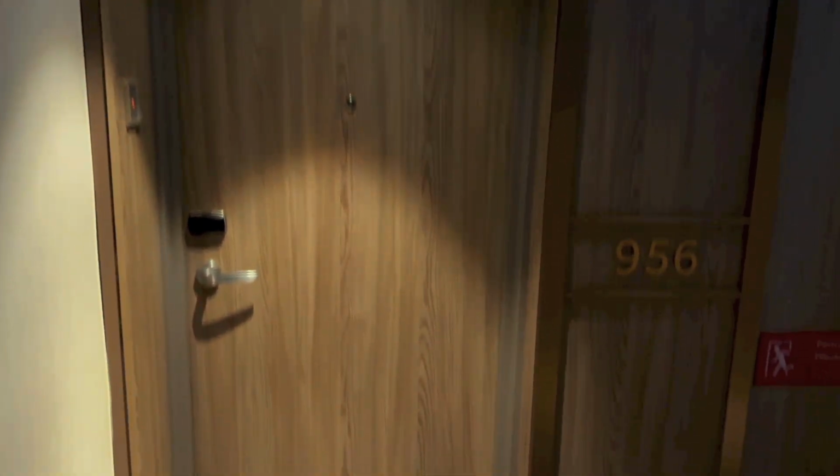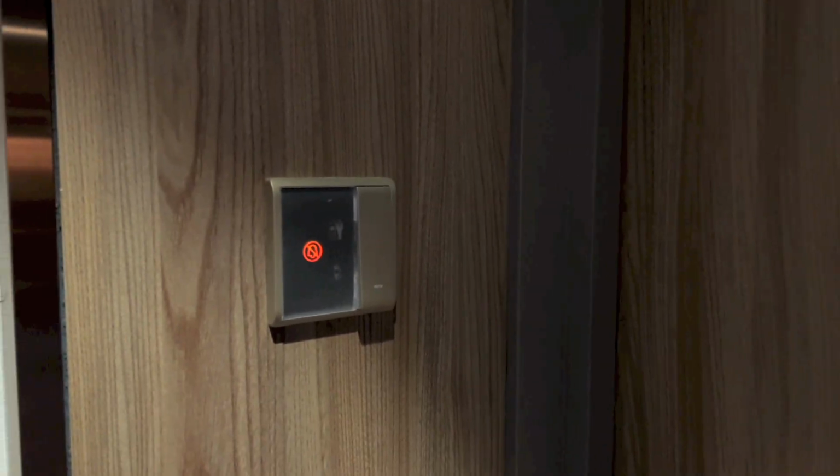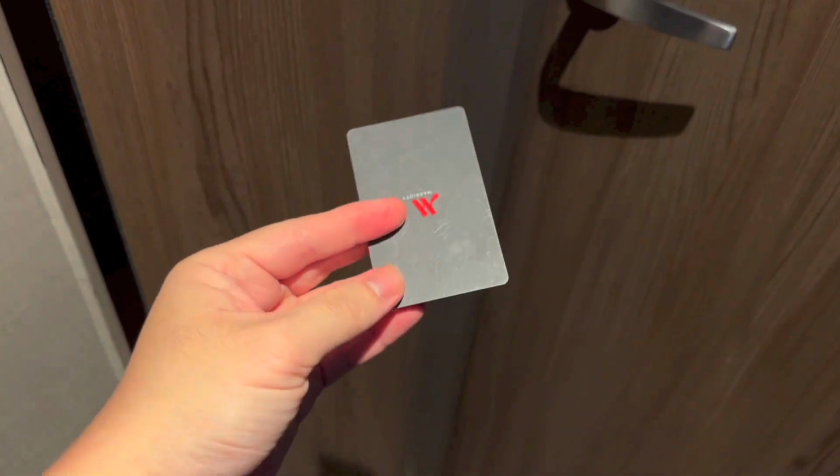Hello everyone, today I've got a room tour of room 956 at Putrajaya Marriott Hotel. That is the doorbell. This is the key card. Let's go ahead and get the room tour started.